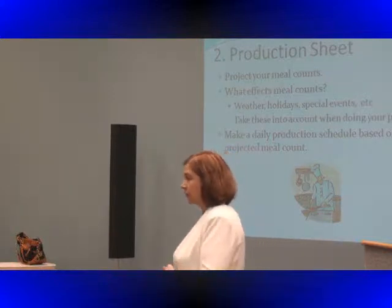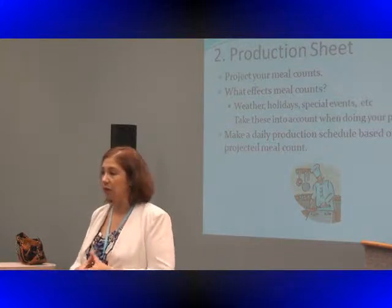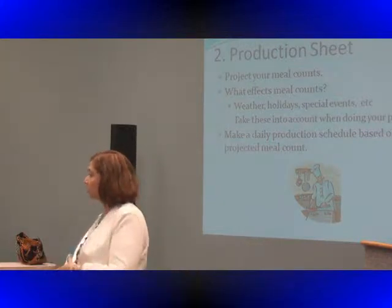At the centers, it drops. Okay. Meals on Wheels, not so much. So those are things that you need to think about when you're projecting your meal counts.